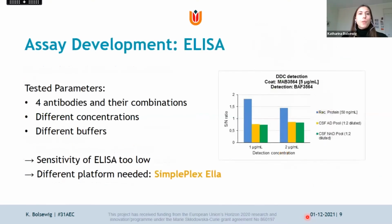And we first approached it by making use of an enzyme-linked immunosorbent assay, or short ELISA. This is a manual assay which makes use of the same sandwich setup that I just showed you. And we tested here 4 different antibodies and their combinations with each other. And for these antibodies, we tested different concentrations and also different buffer conditions. However, we always encountered a sensitivity issue of the ELISA here. So that means we were not able to generate a signal for DDC in CSF, and we were not able to measure the DDC with this assay.